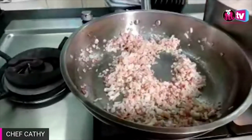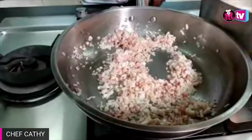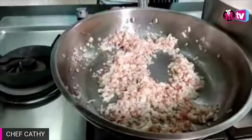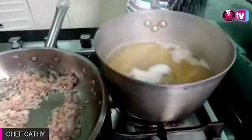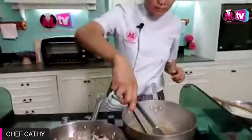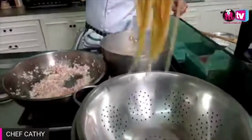Okay, so now our pasta is cooked. We will have to drain it first. No need to add oil. Because I want my pasta to absorb the sauce. So mostly the oil stops it from absorbing the sauce. Okay? So I'm gonna transfer.